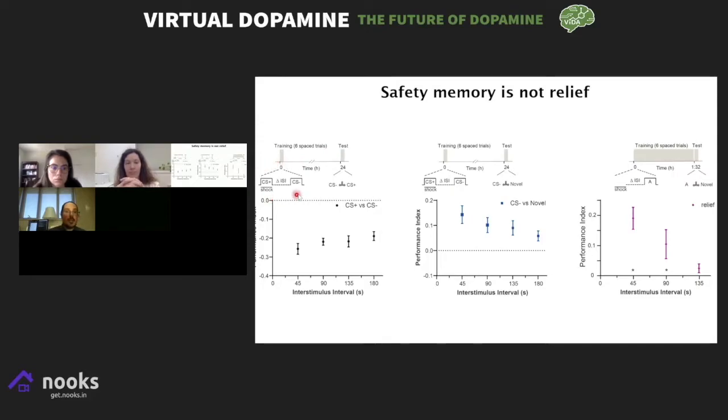So, again with the spaced training protocol, we present the CS plus, but then vary the interstimulus interval between 45 seconds and 3 minutes. We see that the flies can avoid the CS plus odor equally well. And also, if we test for the CS minus memory, we could see that even at 3 minutes separation, the flies still tend to approach the CS minus significantly.